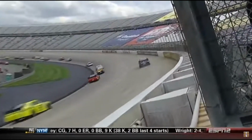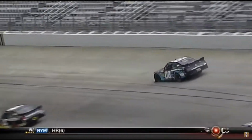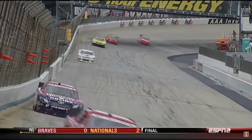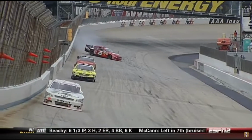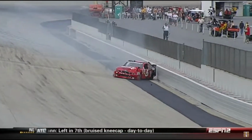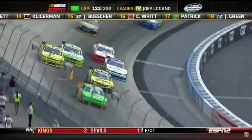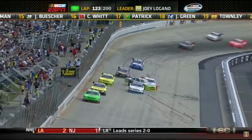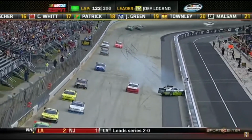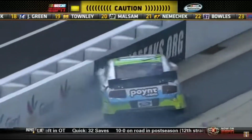And now the 08 of Tim Andrews. Yeah, he's got a problem getting in the corner already. It looked like the right front went down. Little mistakes, you just don't get away with them much here. He just gets loose, gets out from under him, and when that happens, there's nowhere to go. You're going to hit something. Oh, trouble! Timmy Hill, 41, gets nudged into the inside wall, and the caution's out.